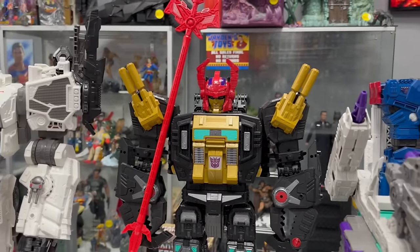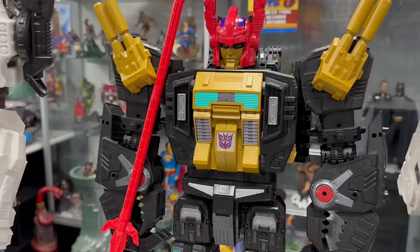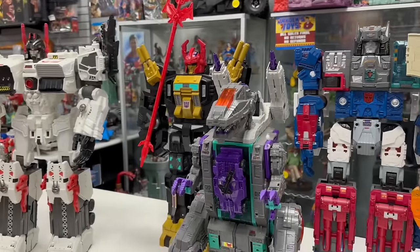And this is a G1? No, this one is the remake that they did as a repaint from the Scorponok mold, which sadly we don't have. Okay. We had a boxed Black Zarek, G1, in 2013. Do you remember what you sold it for? $1,000. Did it really? It wasn't sealed, but it sold for $1,000. Wow. How much do they go for now? Probably the same or more.